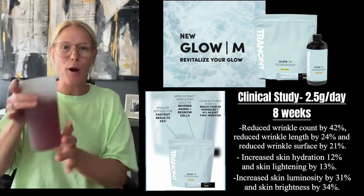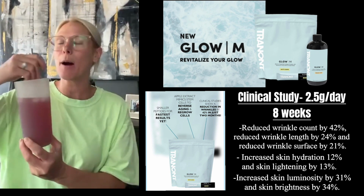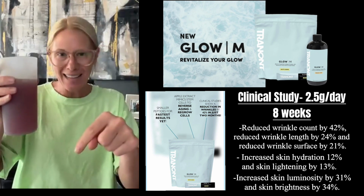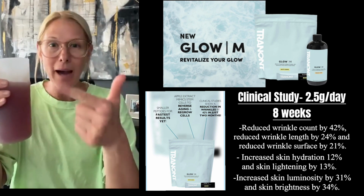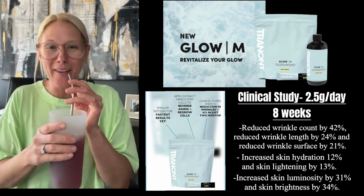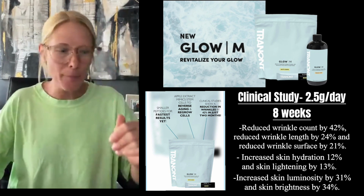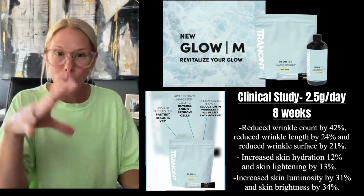And now the coolest part, let me get to powder and liquid. The coolest part is I can put the powder in my Activate, and now I'm getting my metabolic health, and now I'm getting my collagen intake with all of the things I just shared with you in literally the most delicious drink I think I've ever had, outside of a fun drink of summer goodness out on the patio. But with that being said, that is all about the collagen.